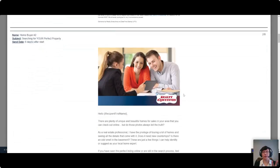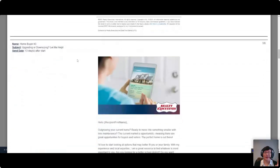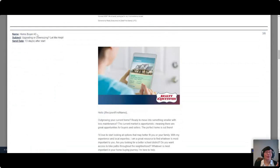So now here is number two. And as you can see, the send date says 6 days after start. Not 1 year, but 6 days after start. So that tells you that this is going to be going out 1 week later. So let's keep scrolling. Now, email number three is 13 days after start. That's 2 weeks later. There are eight emails, as it shows me here in the upper right corner. So this can tell me that one email will go out over 8 weeks.